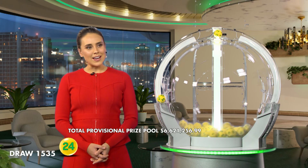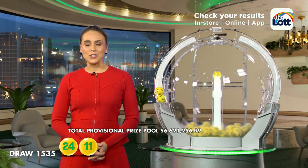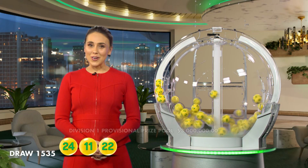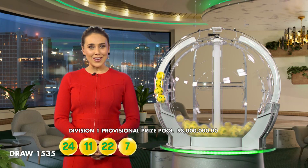And the first number out tonight is number 24, which is closely followed by number 11. If there's no Division 1 winner tonight, the Oz Lotto prize pool will jackpot to $5 million in next week's draw. So make sure you grab your Oz Lotto ticket each week. And the next number out is number 22, and to be a winner tonight, you'll also need number 7.